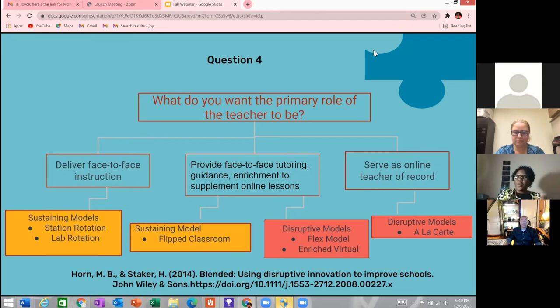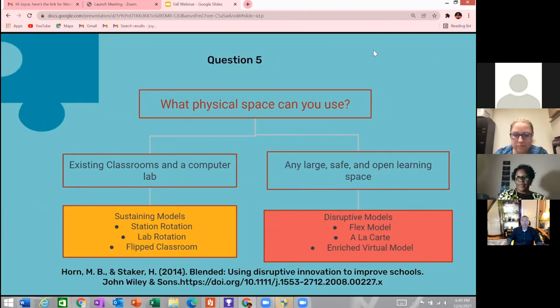So when you ask the question for yourself as a teacher, the only one that is really moving off is when you think of the a la carte, where you're just a teacher of record. Then that one, you're shifting a bit out of what the others are all doing, which is face-to-face tutoring, guidance, enrichment, or direct instructions. The fifth question you will ask yourself is, because I like the fourth question very much, because now the teachers come in, our experiences come in. What do you want to do? What part do you want to play?